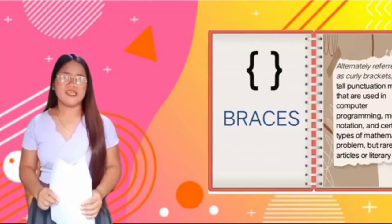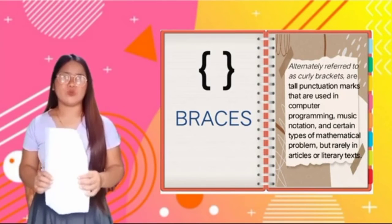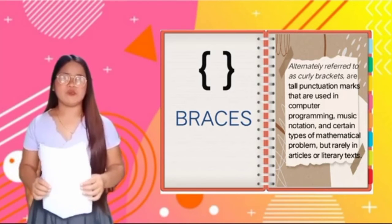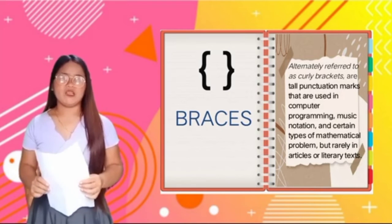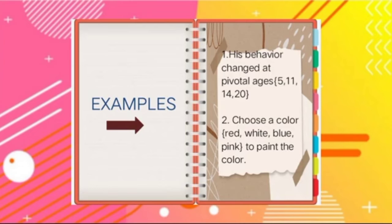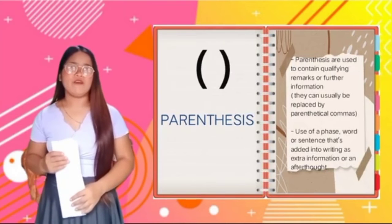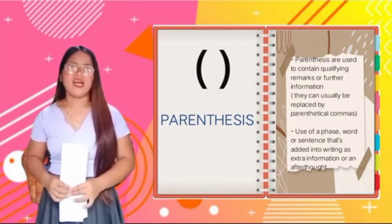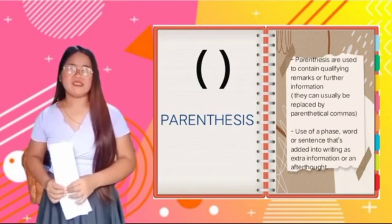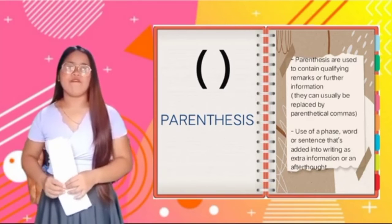Next one is about braces. Braces, alternately referred to as curly brackets, are tall punctuation marks that are used in computer programming, music notation, and certain types of mathematical problems, but rarely in articles or literary texts. Here are the examples of braces. Next is about parentheses. Parentheses are used to contain a qualifying remark or further information. They can usually be replaced by parenthetical commas. Parentheses are used for a phrase, word, or sentence that is added into writing as extra information or an afterthought.